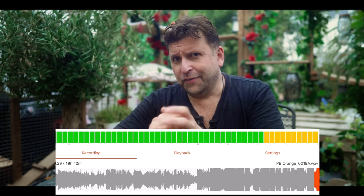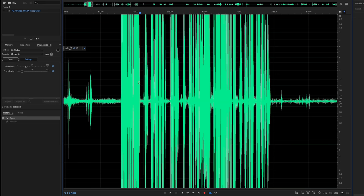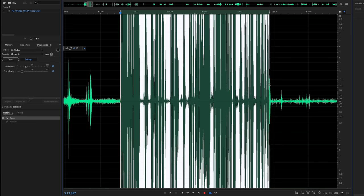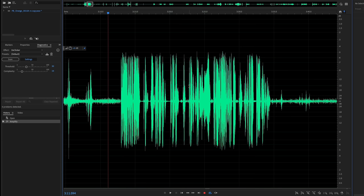If you've never used 32-bit floats and you don't know what you're missing, you don't have to get your record levels spot on, because you can bring it into post, and if it's too quiet, you can just bring it up and you won't hear any noise. If it's too loud, even over modulating you think it is, it doesn't matter, because again, you can bring it down and there is no loss in quality.